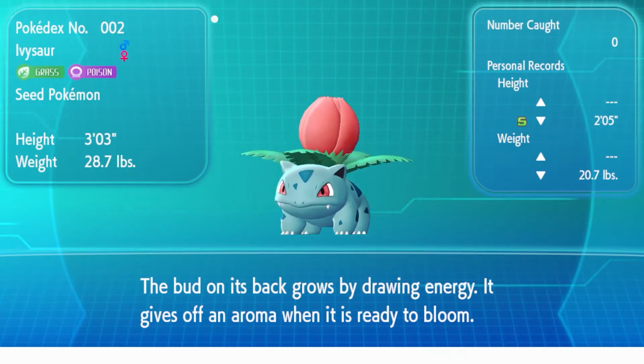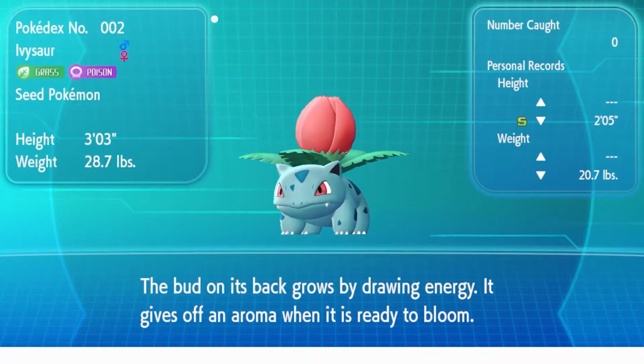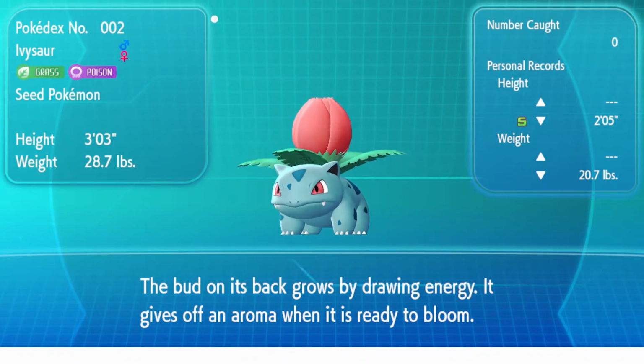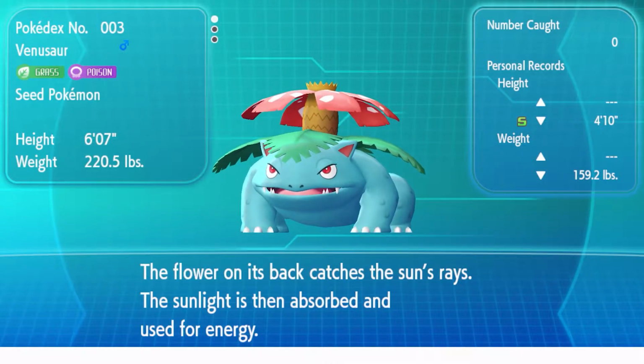Ivysaur, the seed Pokemon. The bulb on its back grows by drawing energy. It gives off an aroma when it's ready to bloom. Venusaur, the seed Pokemon. The flower on its back catches the sun's rays. The sunlight is then absorbed and used for energy.